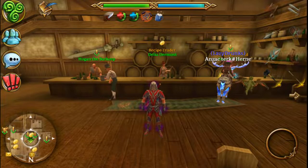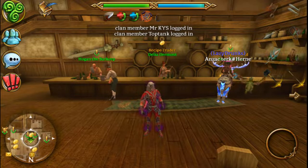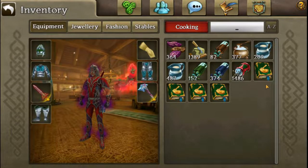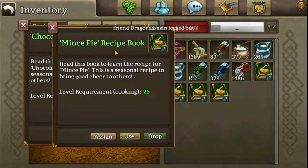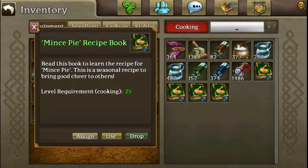It may still be Samhain, and I may still be wearing my Samhain fashion, but you know what? Winter's coming, and there's something I wanted to review for winter. 4 things actually. Seasonal recipes, but they only ever made them for one event, Yule, and only for 1 year, 2017. Let's take a look at these real quick. You got Gingerbread Man, Chocolate Lord McClure, Mince Pie, and Yule Pudding, all 25 levels apart.